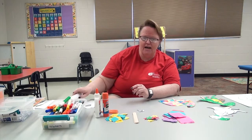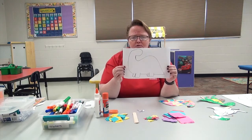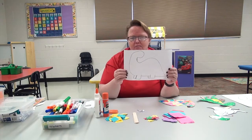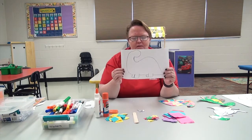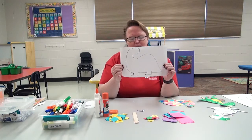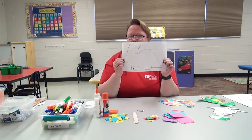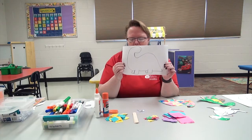Now, for your dinosaur, I don't know what this one's called. If you could look up on YouTube, or maybe, because I know you guys are really smart, tell me what this dinosaur is, because I don't know what this dinosaur's name is. I'm gonna call her Betty. She's a girl. So Betty, my dinosaur, tell me what Betty is. What kind of dinosaur is Betty? In the comments, let us know what kind of dinosaur Betty is.